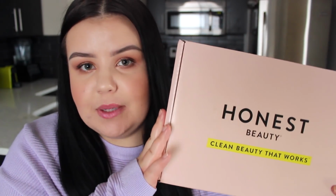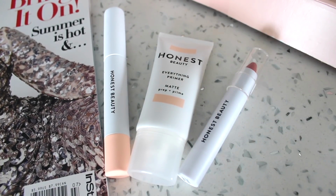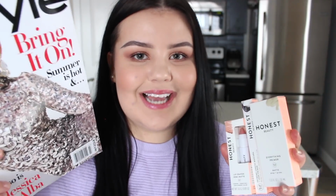And then the final box you can win in the giveaway is this box from Honest Beauty, which is Jessica Alba's beauty brand. So there is a mattifying primer, a mascara, and a lip crayon, as well as an InStyle magazine that has Jessica Alba on the cover.